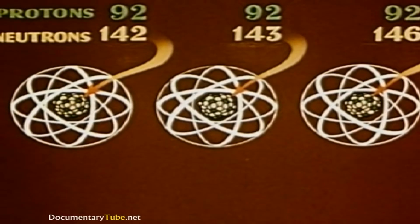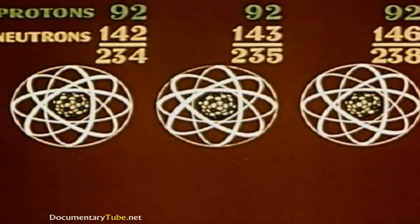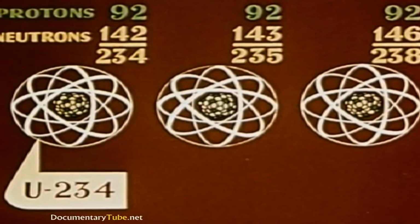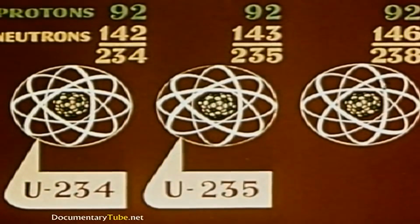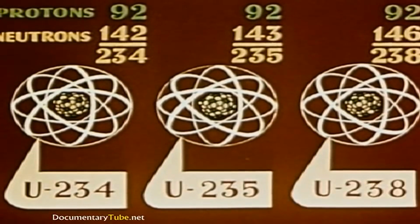But others of those slowed down neutrons hit U-238 atoms, and here's what happens. Remember, we said that U-238 wouldn't support a chain reaction. However, it will capture neutrons from U-235 fission and start a process which converts the U-238, first to neptunium, then to plutonium. And plutonium will fission in chain reaction. Thus, the reactor itself is a source of atomic fuel.